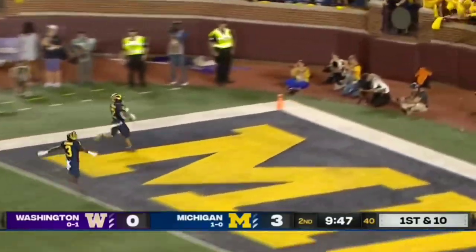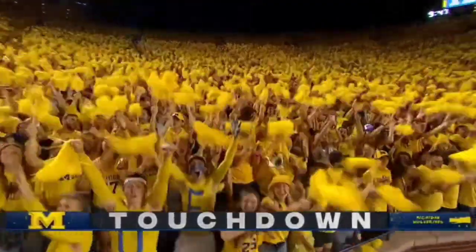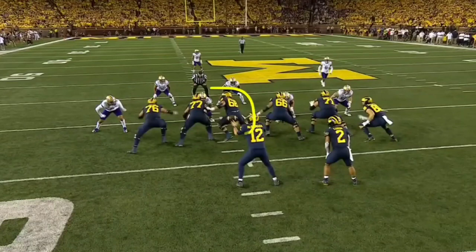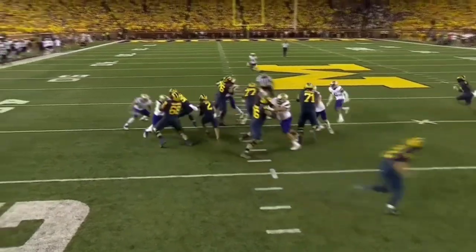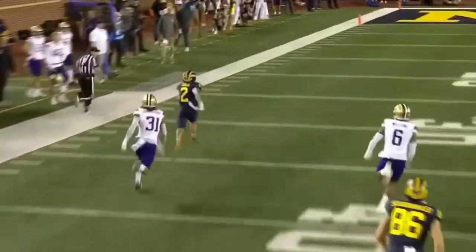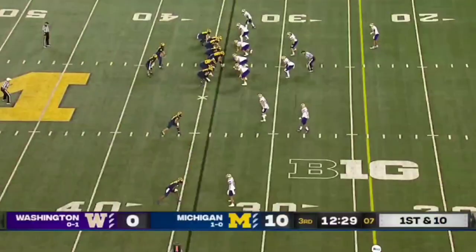The one play after the fake punt gets them the first down. Corum goes 67 for a Wolverine score. Watch the block by the center. The start is he's going to come out here. The tight end Schoonmaker absolutely demolished their side of the line. And then the speed of Corum surprises the free safety, and Michigan answers with a touchdown.